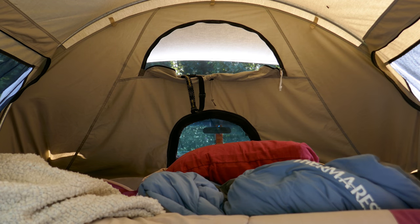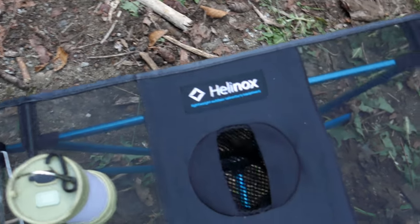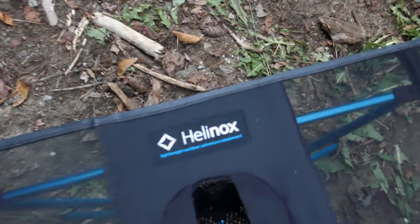Showing you the inside of the Kodiak Canvas truck tent from the tailgate looking in. We didn't change anything up for this season, except that we did add a new mattress, just like last year. Very easy to set up. Very good shelter. With all the windows open, with the screens in place, great ventilation too. Have a new table, camp table. I know it's backpack based, but that's how I roll. Very lightweight. You can see that.